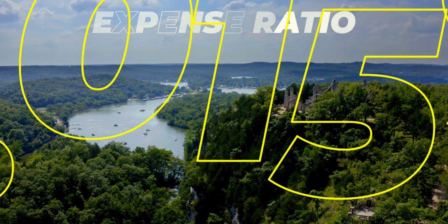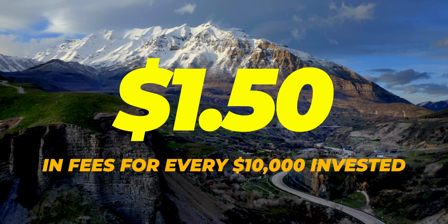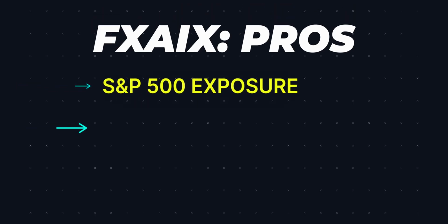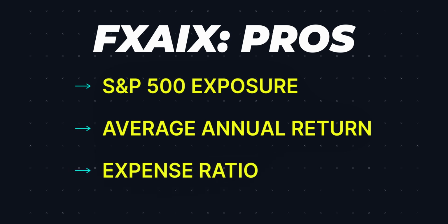Now, just like the previous index fund, FSCAX, FXAIX is not limited to just Fidelity, and therefore has an expense ratio of just 0.015%, meaning you can expect to pay only $1.50 for every $10,000 invested. Now, with the S&P 500 exposure that this fund offers, combined with the above average annual return of over 10% since inception back in 1997, and the dirt cheap expense ratio of 0.015%, FXAIX is easily the top choice as the best Fidelity index fund to invest in 2023.